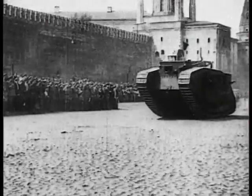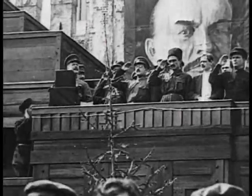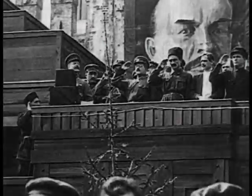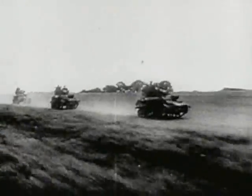In 1922, the Russians, looking for new tank technology, turned to the Germans for assistance. They traded secret facilities for German know-how. By 1927, at Kazan, a tank training school was opened. There, new tank designs and tactics were studied in great depth.